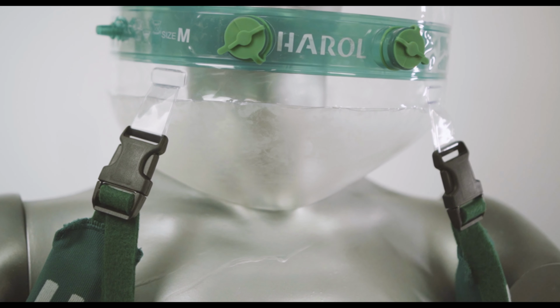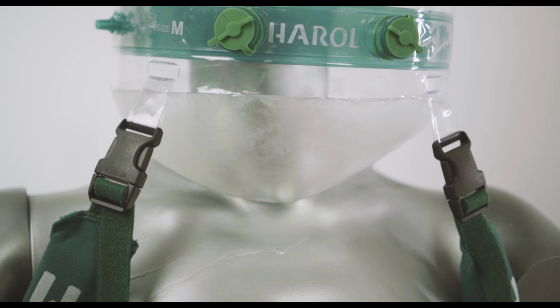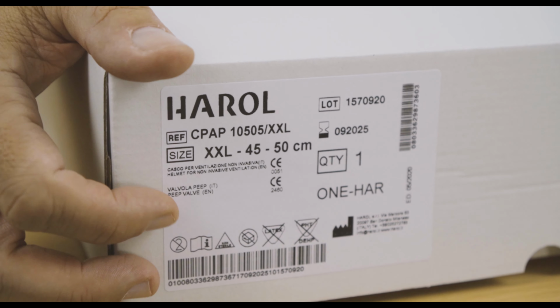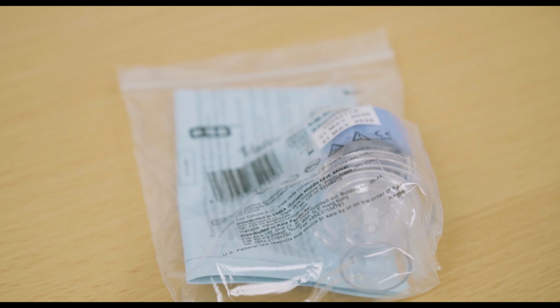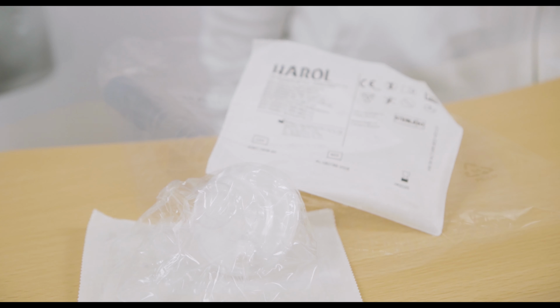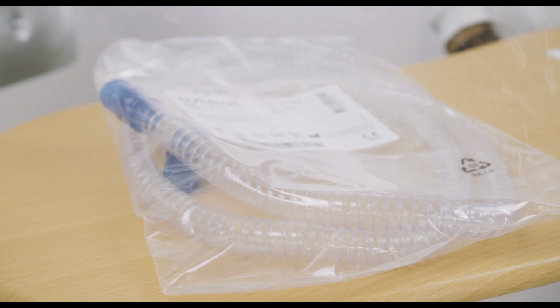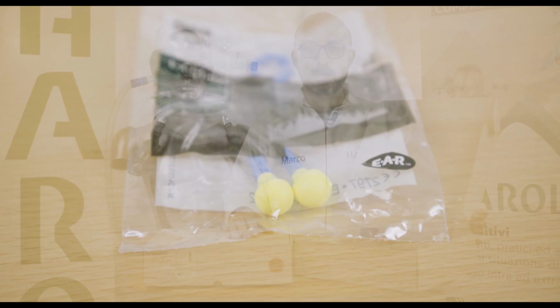To facilitate the work of clinical staff, Harol can offer specific kits complete with accessories. It must therefore be decided at the time of purchase how to configure the kit. With the PEP valve, antibacterial filters, ventilation pipe tubes, circuits and catheter mounts, earplugs.